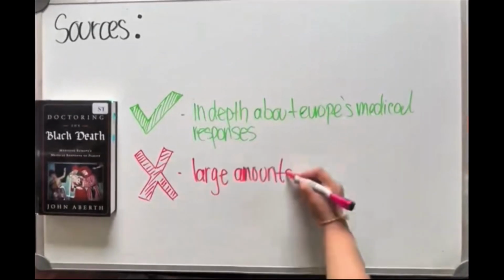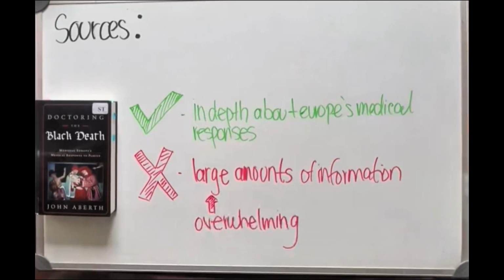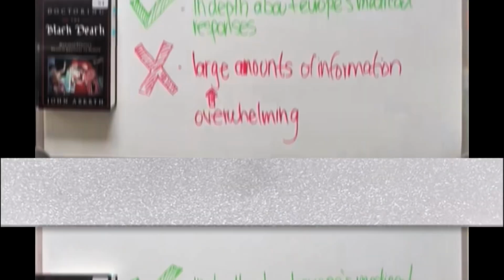Our second source is Doctoring the Black Death by John Aberth. It's a book that goes into depth about the medical response that medieval Europe had. Its advantages are that it provides us with a lot of data relating to the treatments, symptoms, and even the cures. The only disadvantage is that it's overwhelming with large amounts of information.